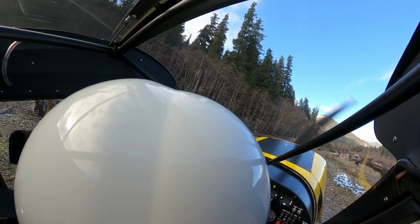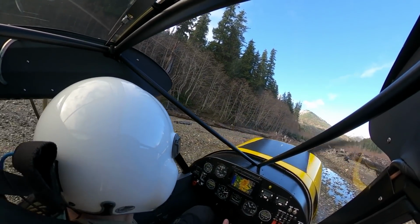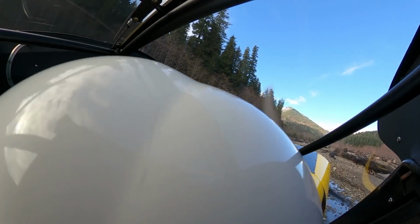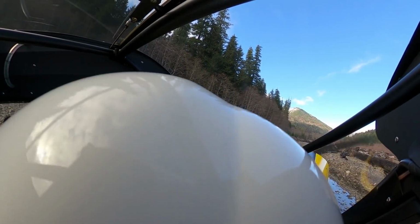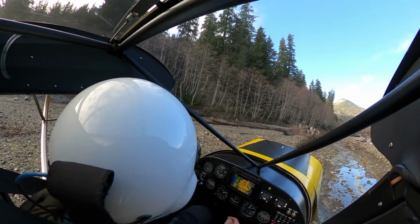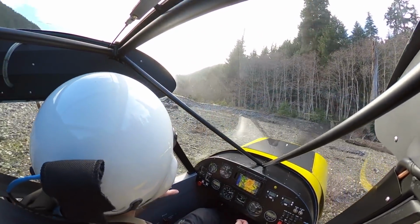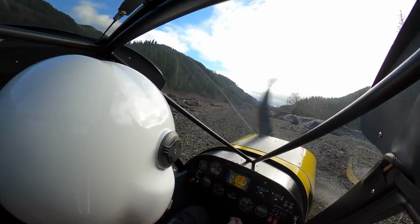This first spot that I landed was really no big deal. It did get my blood pumping a little bit and got me ready for the next spot, which is a lot more difficult. There are just logs and driftwood, debris everywhere. There's really only about 300 feet of usable space if you used everything, and that means going off the end.